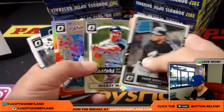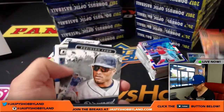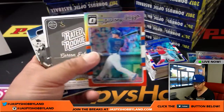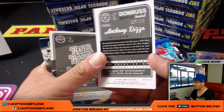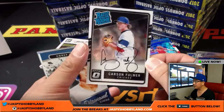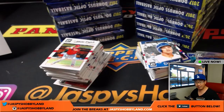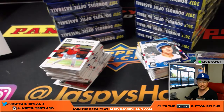Dexter Fowler made his debut. Christian Yelich for the Marlins, Matt D, 18 out of 199. Anthony Rizzo for Mary Lou and the Cubs out of 199. And your autograph is Carson Fulmer. He's got a great autograph. Carson Fulmer, on-card Rated Rookie autograph for the White Sox and Adam Wilson.